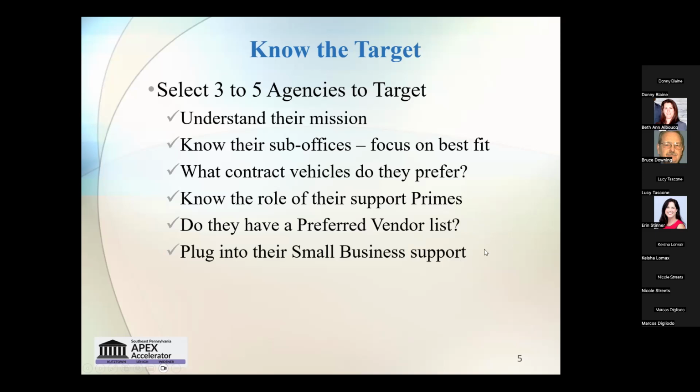We also want to plug into their small business support organizations. Every agency has a small business utilization office. They are tasked with trying to help small businesses get into government contracting in terms of things like, who should I be talking to? How do you buy this kind of goods? And we can help you find those small business support people.